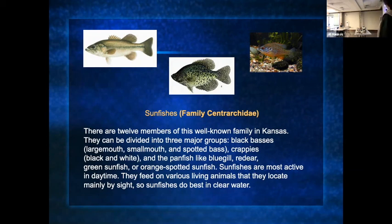But then we have what we call the panfishes, because they about fit in your pan. So you lay this fish out, and he's going to be just right to fit in your pan. That's why it's called a panfish. And so those are your sunfishes like bluegill and your orange spotted and your red ear and your green sunfish. Those sunfishes are what we call a panfish.